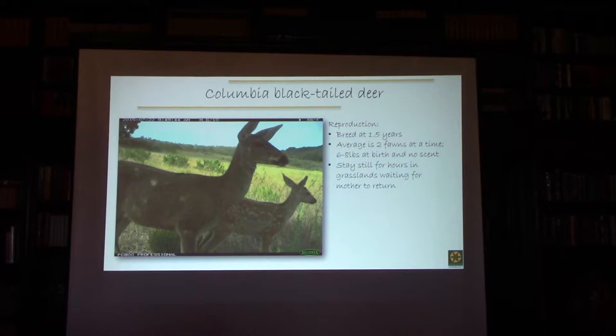That's what they do. For the first couple weeks, they will literally get deposited in the grass. Mom will say, don't move, stay here. And they will hold still. And it's a really good strategy. If they don't smell and they don't move, they're not drawing attention to themselves. So unless a predator stumbles across them, they're probably going to be just fine.